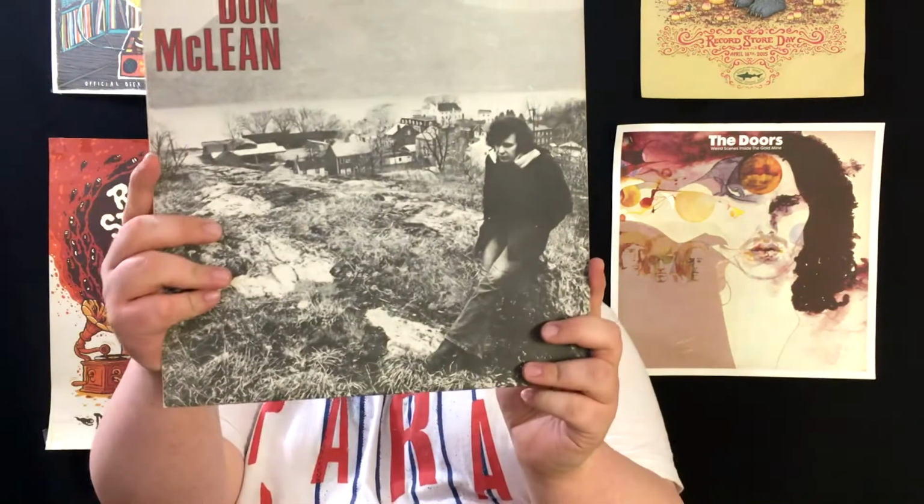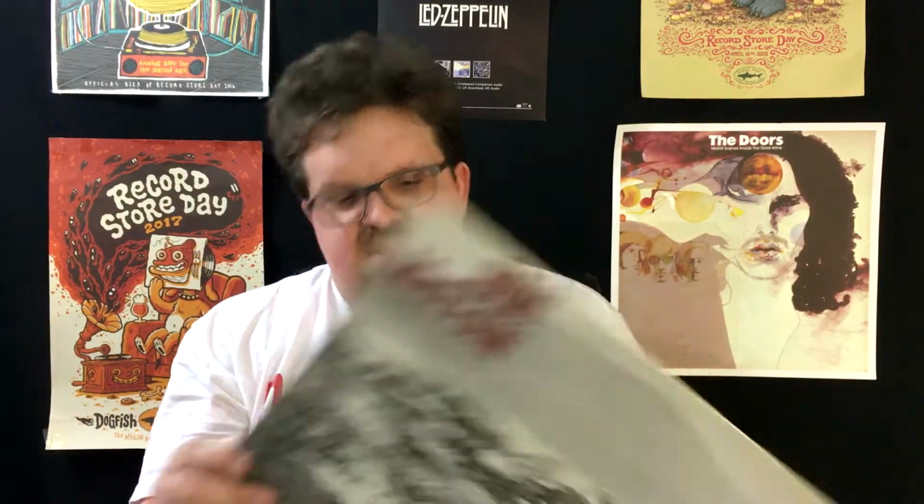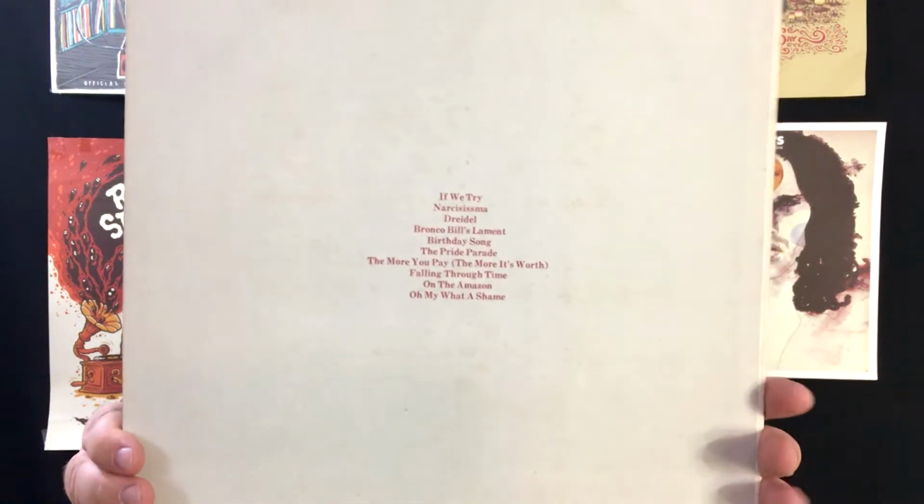The next one is Don McLean. I think this is just self-titled. Yeah, it's self-titled. Does not have American Pie on it, but when I saw it, I had to pick it up. It was in really good condition. So whenever I find something in really good condition, I pick it up. Here, I'll show you the back real quick so you can get a view of the track listing.